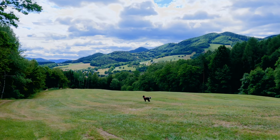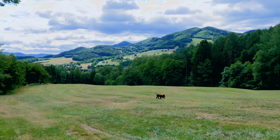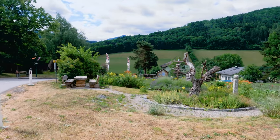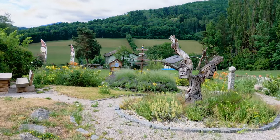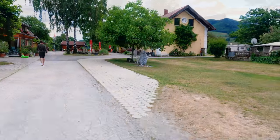Austria has some amazing forests and beautifully mown meadow areas perfect for adults, kids and dogs to stretch their legs. Just opposite the entrance, you'll also find a fabulous herb garden with bug hotels and seating so that you can just relax and watch the wildlife if that's what you want to do.